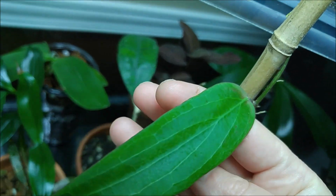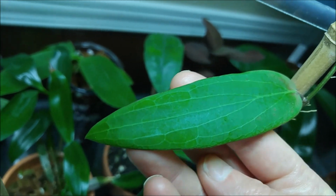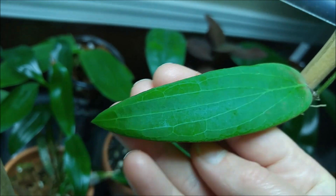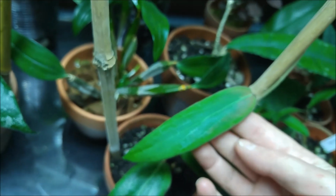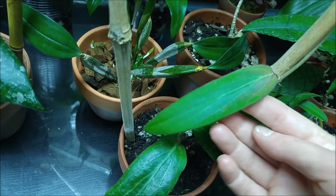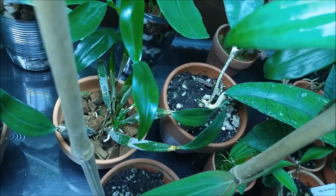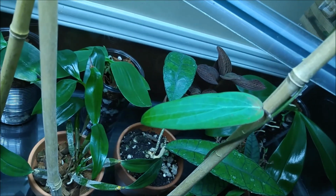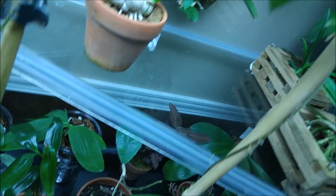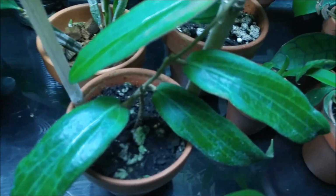I like them. I like the shape. They're kind of long and like a triangle, but it's not very symmetrical. And when it has a lot of light, there's a little pink tinge on the leaves. The flowers should be pretty, but this one I would even grow just for the leaves. I like the leaves.